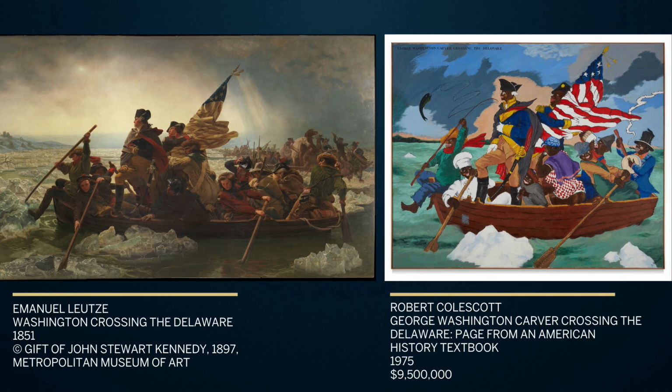I think we would be doing this audience a disservice if we didn't mention that Sotheby's has another spectacular painting that involves a flag in a very prominent way, also coming up for sale this season. And I say this in all earnestness. This is not a plug for Sotheby's. I love Robert Colescott. I think he's one of the great artists of the 20th century, right now being rediscovered. I'm just going to put in a little footnote here.